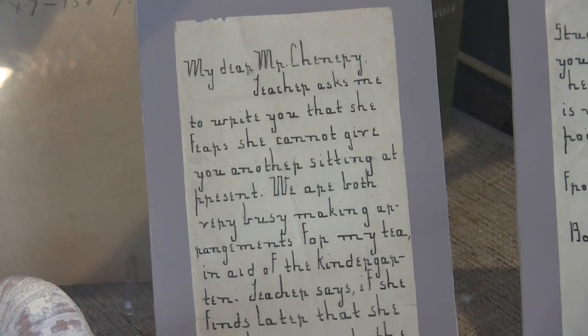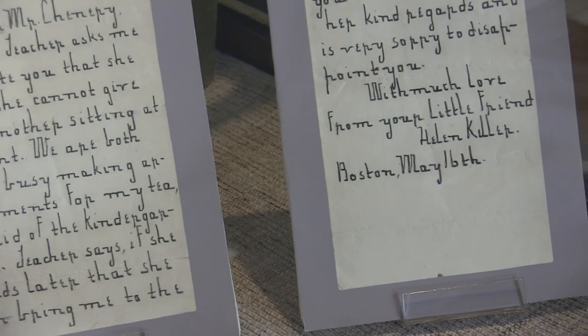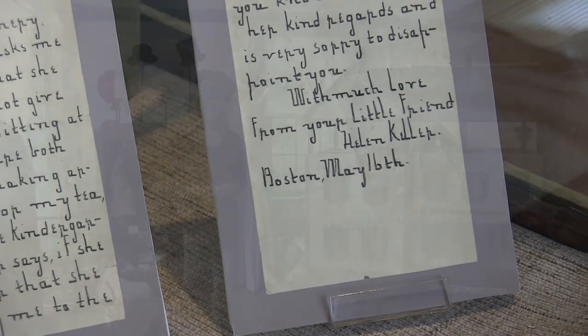In this display, we have samples of her writing. That's a beautiful little thank you note she wrote to Mr. Chenery, and examples of how she would have written it.